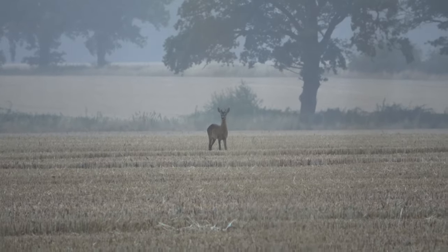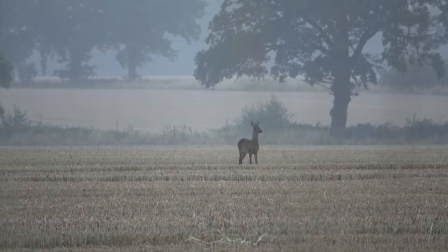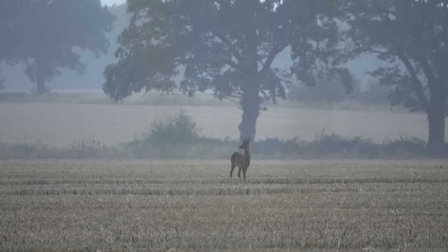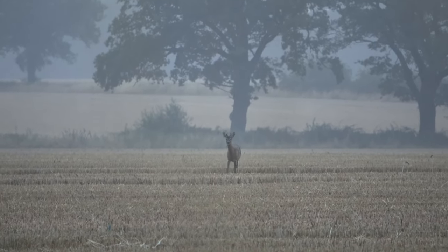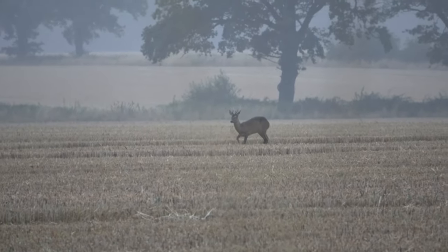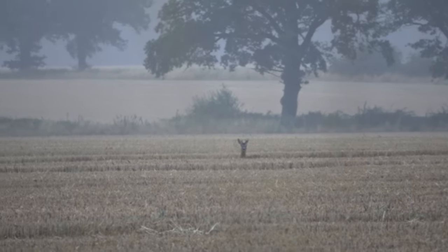It's about 150 metres away. Just a 4-point buck. If we can get it a bit closer, we'll probably take it. They've just sat down in the field now, about 120 metres away.